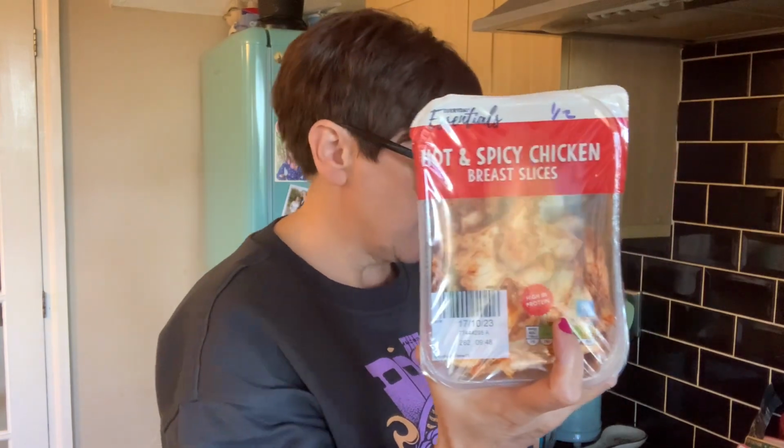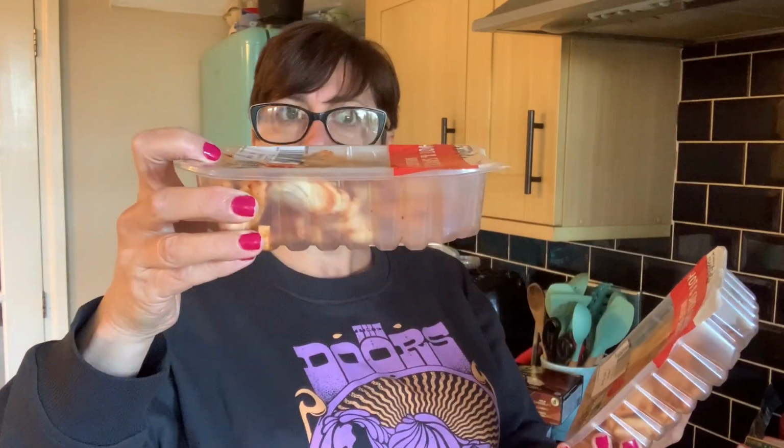These are 1.5 Syns. Now it says per portion. I believe when it says a portion, it means the whole lot, because when I've looked online, it says for the whole pack. So that's, I mean, hot and spicy chicken breast slices, that's hardly anything. You're not going to eat a whole pack. You might eat a quarter of it. They're quite big, quite deep. So that is, let me just see how much it's in, 240 grams. That's a lot of chicken.